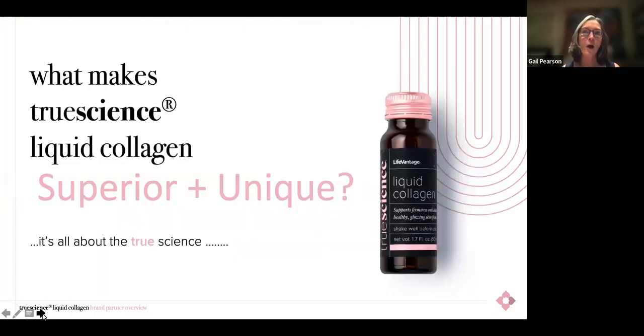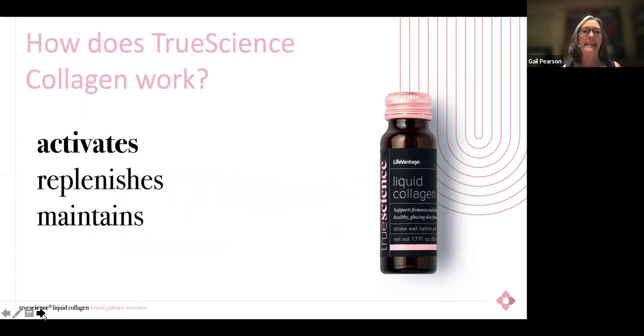So let's have a look why it's superior and why it's unique. And it all comes back down to the science, which is my love. And I want to talk about how it actually works. It activates, it replenishes, and it maintains. Now, I'll go through the way that it activates because there is nothing else on the market that activates your collagen production. It replenishes, and this is the way that most of the products on the market will. They replenish your collagen. And more specifically, it maintains your collagen.